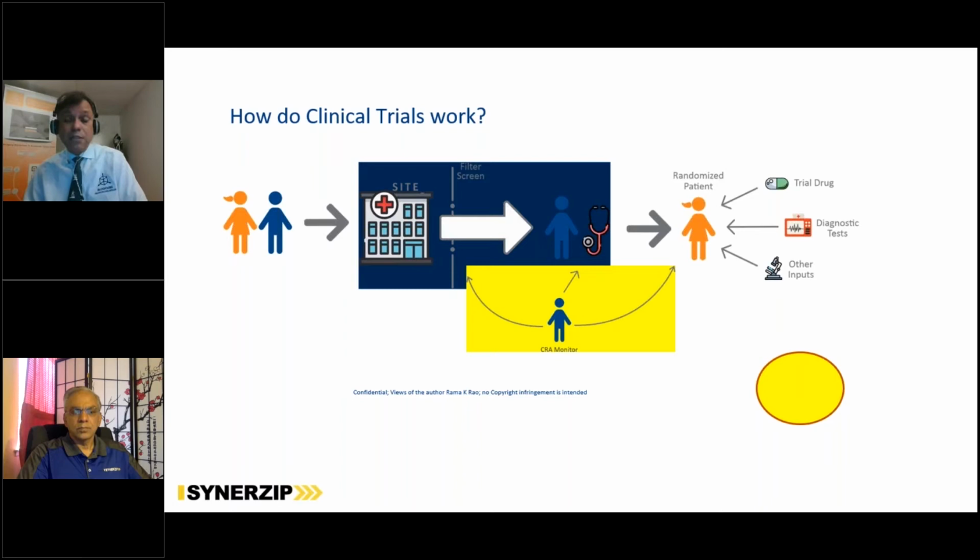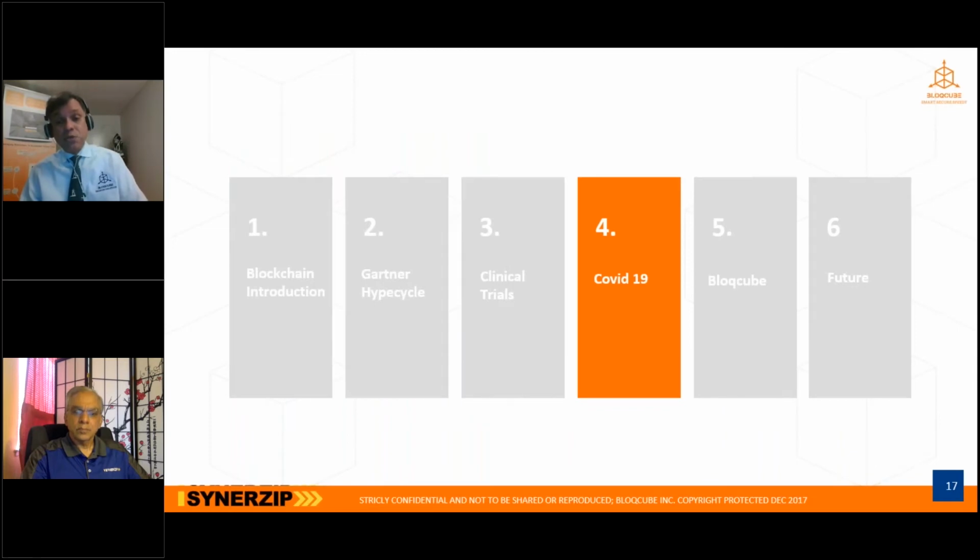Now, in the trial, the person is given a drug, the diagnostic checks, and there are other things that happen. So you've got monitors who are monitoring every phase of it. And then, of course, you've got to pay people in that whole process. And then you start filing it and doing the record keeping. And you may recall the recent disaster where Lancet, a leading British journal, and New England Journal of Medicine had to force the authors to retract a study on hydroxychloroquine because the data was not right. So data integrity is a huge issue here.